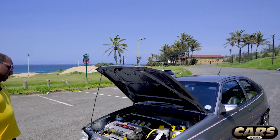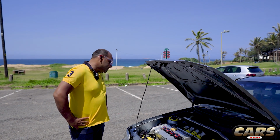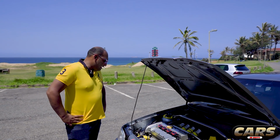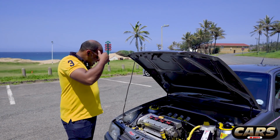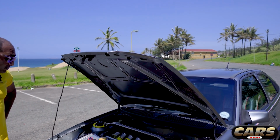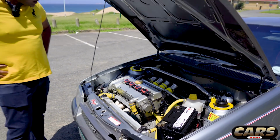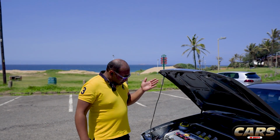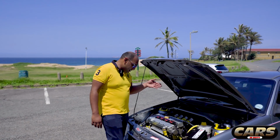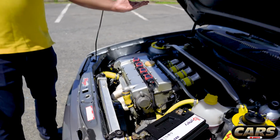Yeah, let's go through the engine, Keegan. Okay. Internally, I've got forged rods, forged pistons, solid lift conversion, Supertech high rev kit, 288 cams. I've got 46 mil, 50 mil M3 throttles. I've got 1000cc injectors. I've got a Quaife LSD. I've got a bigger 3-core radiator.